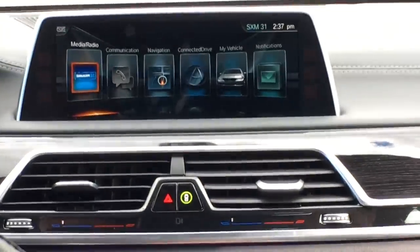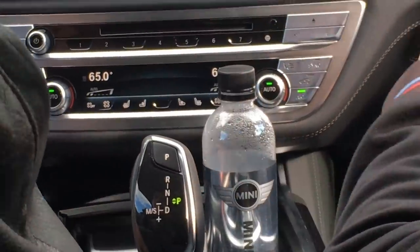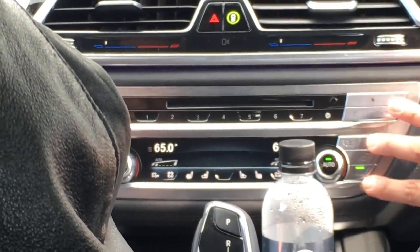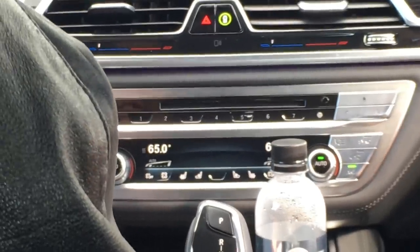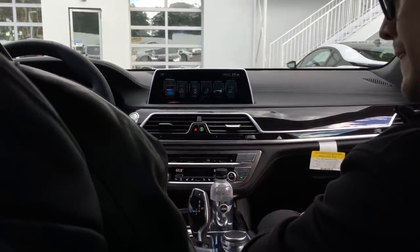All this stuff here, you have to cool the seats. Turn that on, make the fans come on. You have, obviously, heated seats. Everything is digital touchscreen. You can see the actual material itself. It's a nice material, nice metal. Oh, what a gorgeous car. Absolutely gorgeous.